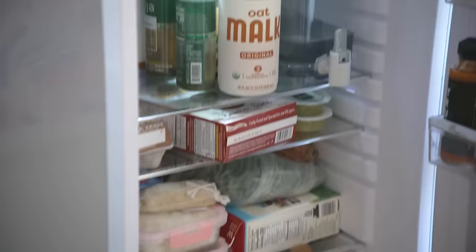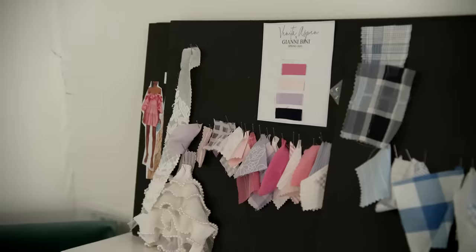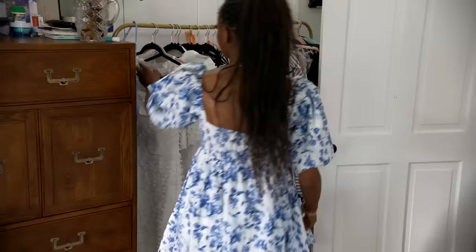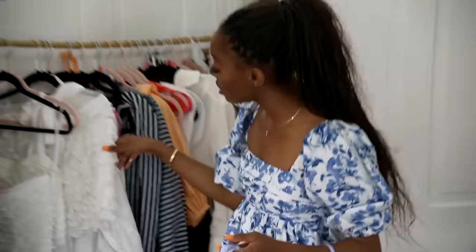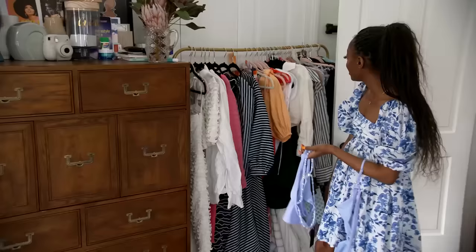And then one thing that I did not talk about when we got to the bedroom is that these mood boards are from a collaboration that I did with Dillard's. I was able to design a 30-piece collection, not including shoes, which is insane. So this is like one of the swimmer pieces that we did. If I can get it untangled. So we did like swim, we did some ready-to-wear, just pieces like this. But yeah, the collection turned out really, really good, and I think that's all I've got.